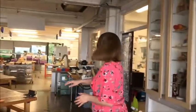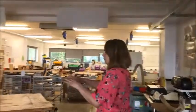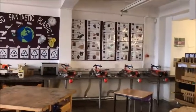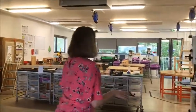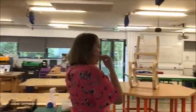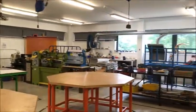So this is our big workshop. It's a really big L-shaped room, and this end of it has got all the wood-based machines. So we've got things like the wood turning lathe, and lots of Hegner saws, and pillar drills, and soldering stations and sanders and things. We've got our bandsaw, and then around here you start to see our plastic forming and our metal forming areas. So we are really kitted up.